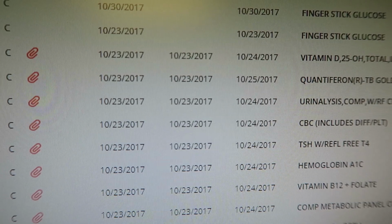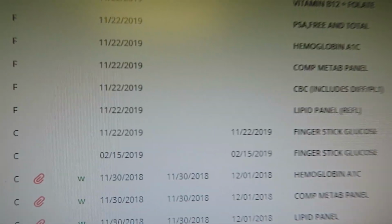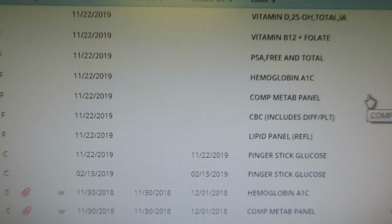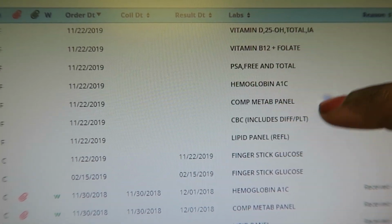So this go around, I'm not going to draw any thyroid because I don't do that unless you're symptomatic, unless I have it once. If it's good, it's good. If you're not symptomatic, I'm not going to keep on drawing it. So this is what we're going to be looking at for this patient here.